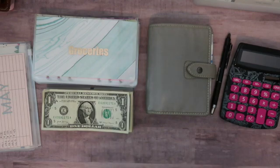Today what I'm going to be doing is a May week 1 and week 2 cash stuffing. I am changing up my budget a little bit. If you have not already seen the May budget setup, I'll just walk you through really quickly a few of the bullets of the changes.